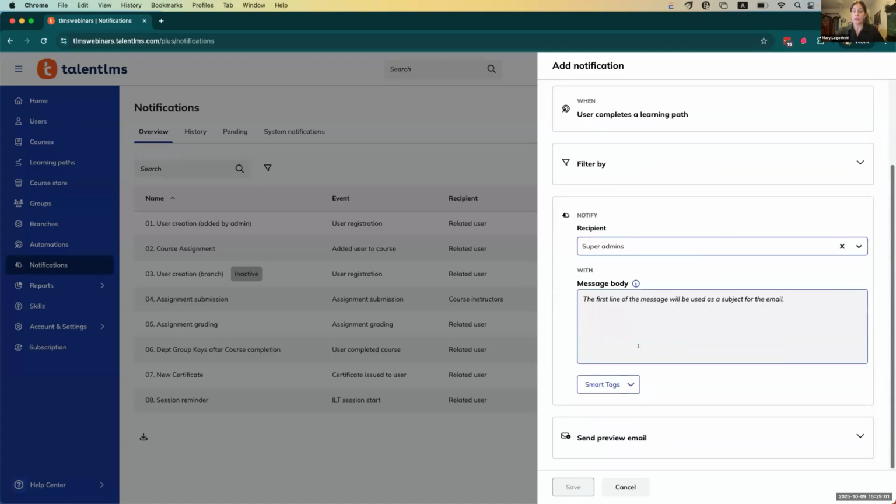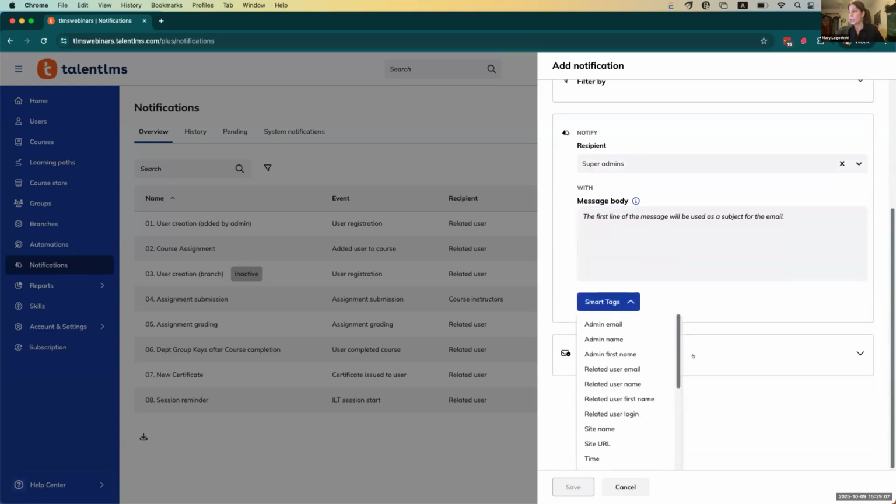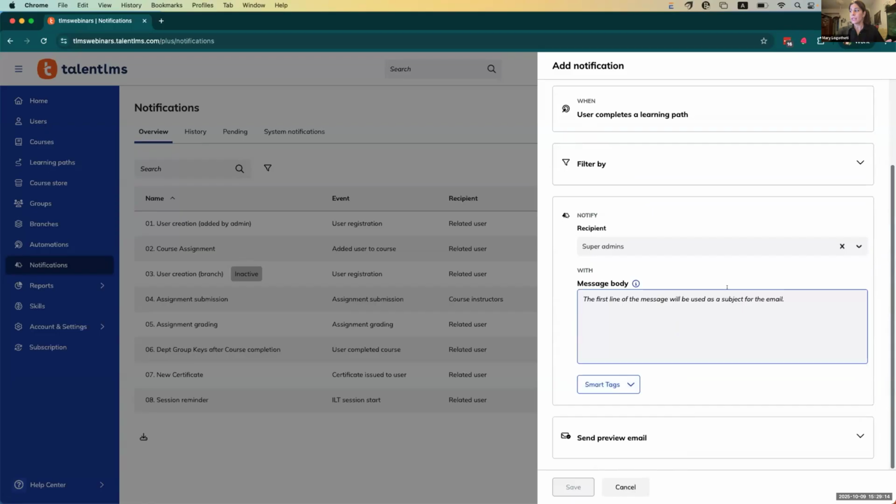As with any other notification, you can set the message here. The first line is always the subject of your message. You can find the smart tags about learning path, and the URL is right here. Set up the notification, and that's it.